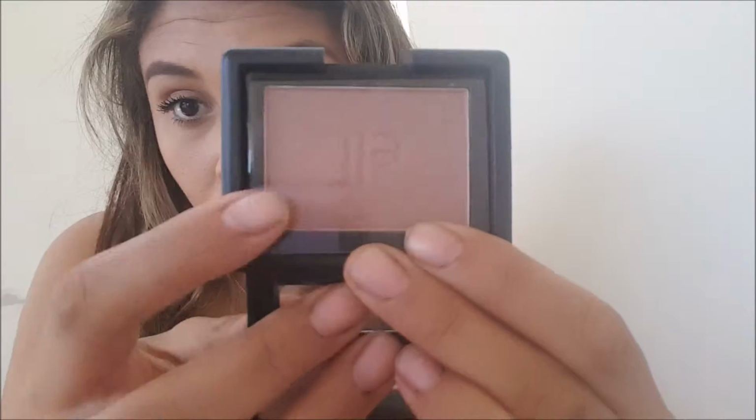This is an e.l.f. blush, and this one is in Mellow Maui, and it's new. Like I need to do an e.l.f. haul. This is new, so I use this because it's like an everyday color, like a really simple color. You're gonna notice that I love bronzer and bronzing, so I always bring a lot of bronzers.